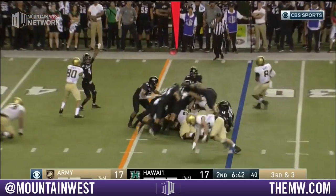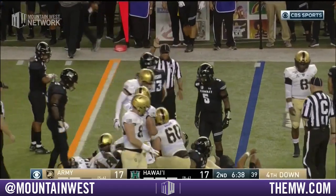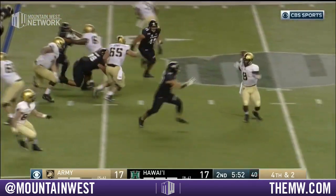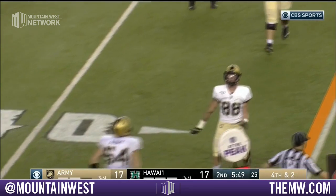Slomka not going to get there. That Hawai'i defense, they come up, make the play. Manly Williams, boy, is the lone running back in the field. They fake the toss. Hopkins Jr. instead, they try to throw it, and it doesn't fool Hawai'i.